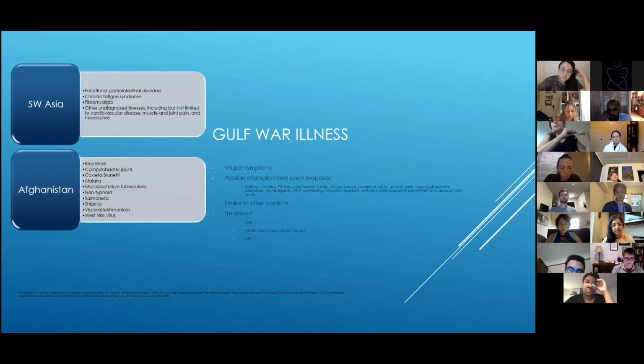They also took PB tabs to counteract if they had any exposure to nerve agents. And then these veterans got anthrax vaccines and smallpox vaccines, which I'm sure that you've heard may or may not have caused this.